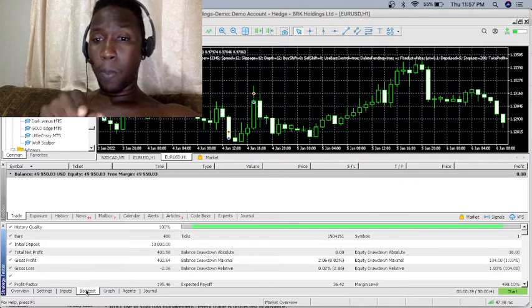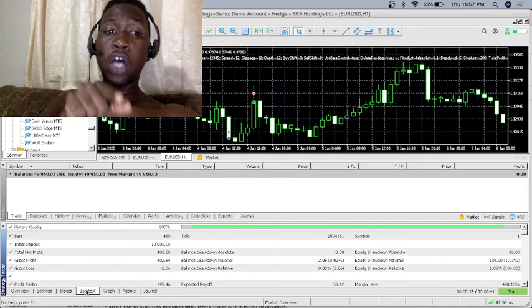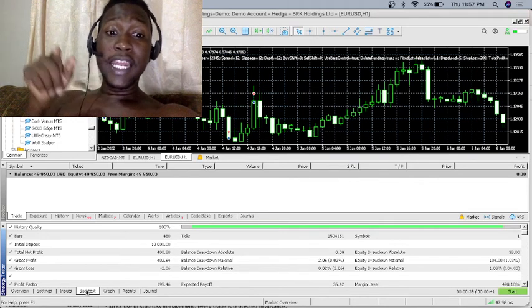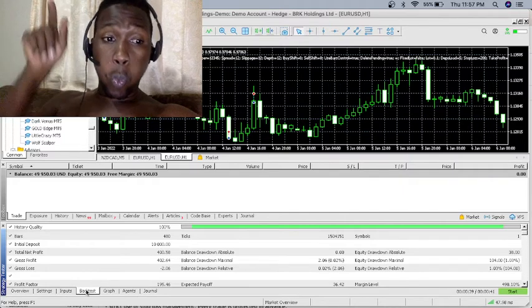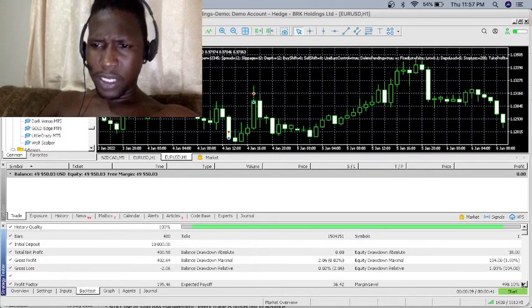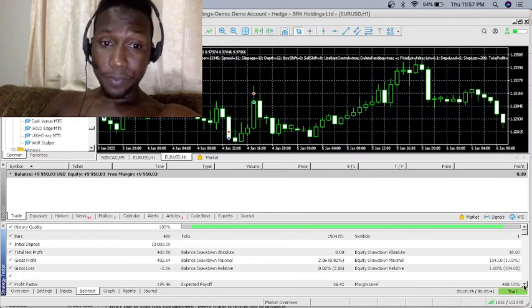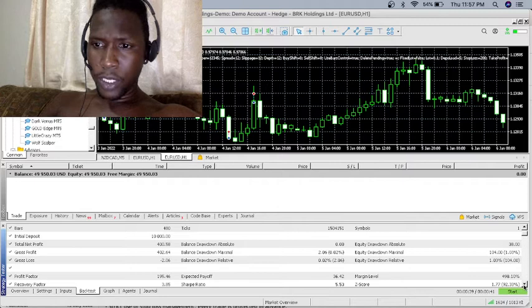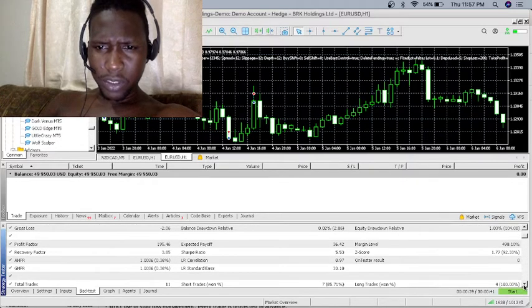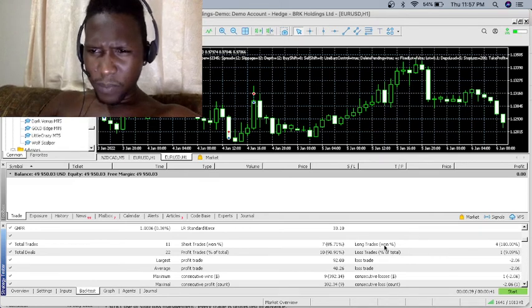2.06% drawdown. Ain't that crazy? With a net profit of $400, I think we took one loss. Okay, let's go down. Let's not just guess. We took a $2.06 loss for sure. And let's see, how many trades did we take?